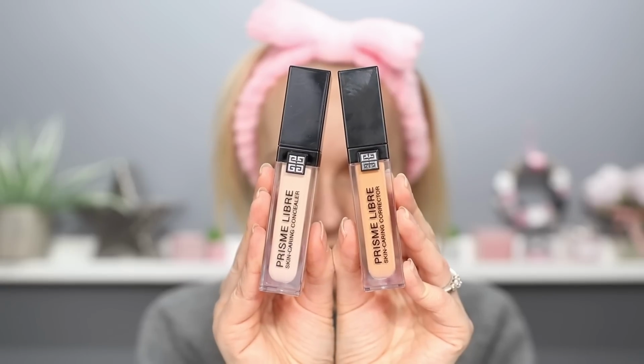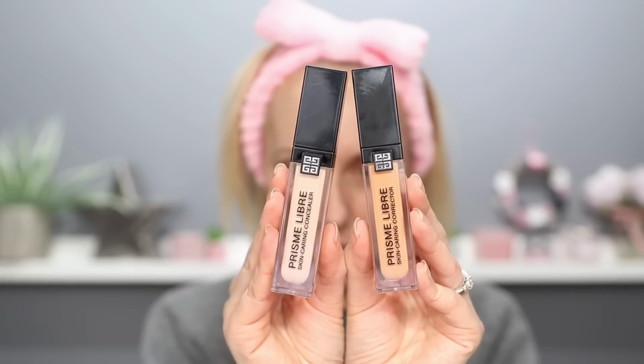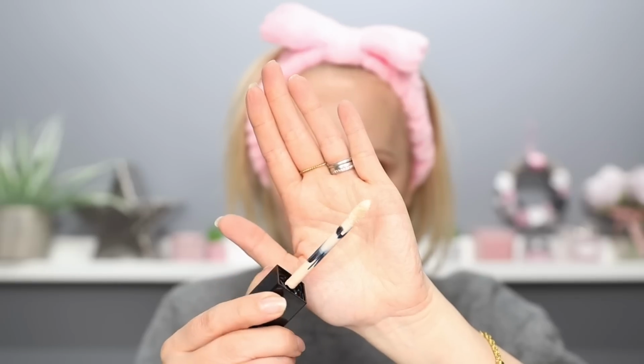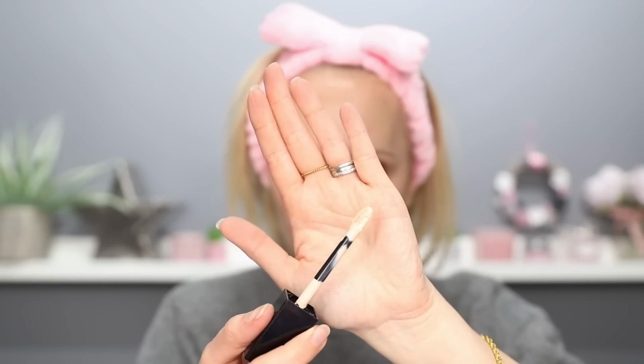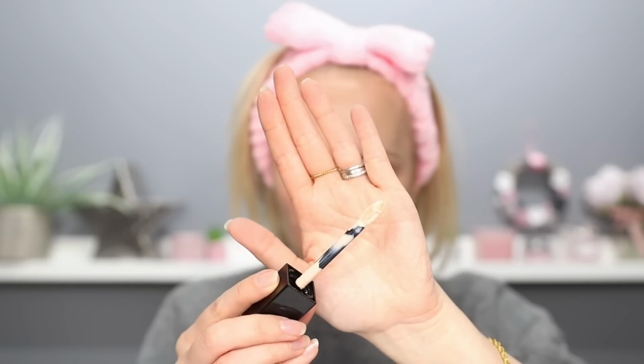So let's just have a look at the packaging first and foremost, because you are paying for the packaging. It's in a plastic bottle. It is very chic, very modern. It's beautiful. If you drop this on the floor, it's not going to smash everywhere. The applicator is a petal-shaped applicator. It's very flexible, so it's very maneuverable. You can put product directly underneath the eye area, on the skin over the rest of the face, or on the back of your hand to apply if that's the way you would like to apply it.